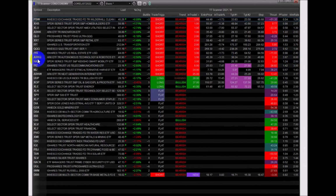Let's see what this is. ARKQ. Just making sure I got that right. Yeah, ARKQ. That's a great setup. This is a great setup. This is a great setup. These little 0.54, 1.29, 0.58, 1.3, these are good setups. They're just not great setups.